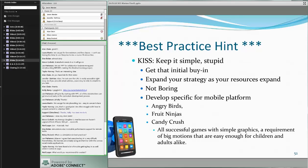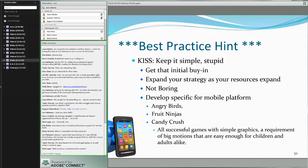When I say don't keep it boring, it doesn't mean to simply click that HTML button on an e-learning course. It means still make it engaging, but with a simple user interface. Maybe it is just that social media component right now, or just a video, without engagement right off the bat. Take a look at how the gamers are developing interactions on mobile devices. They're using simple graphics, they require big motions, and they're easy enough for children and adults alike to interact with those video games.